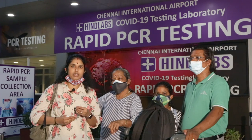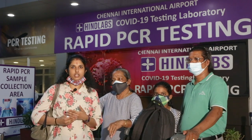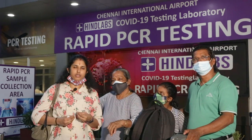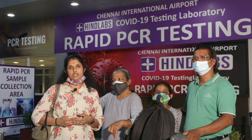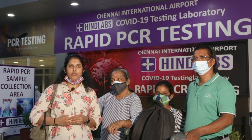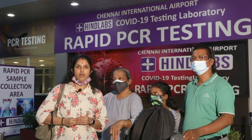The process was very smooth. After, they will direct you to the swab taking station. There you have to wait for just 2-3 minutes. They will take the swab. Then you will receive the results in 25 minutes. Now we received our results and we are ready to travel and we are very happy with the whole process.